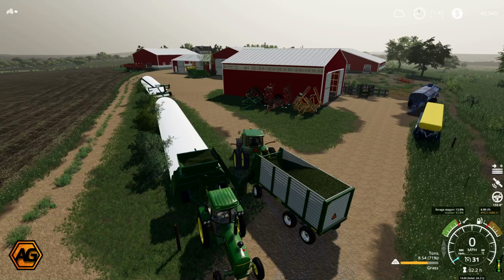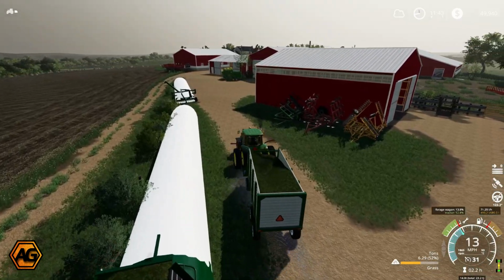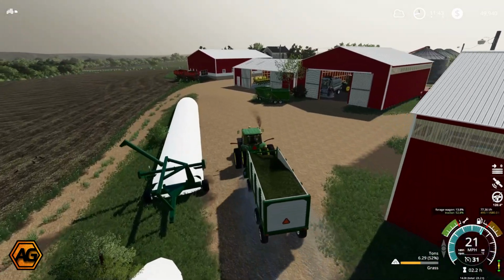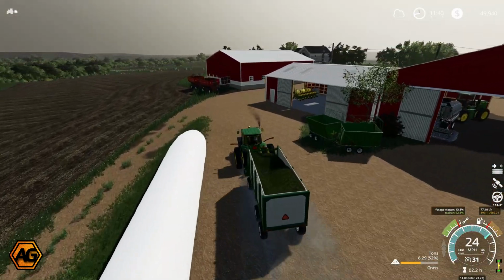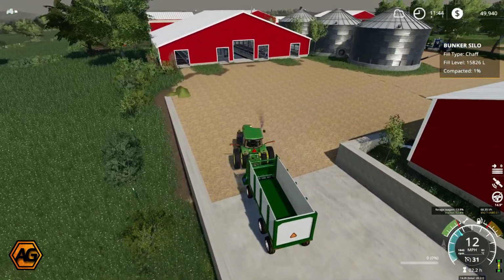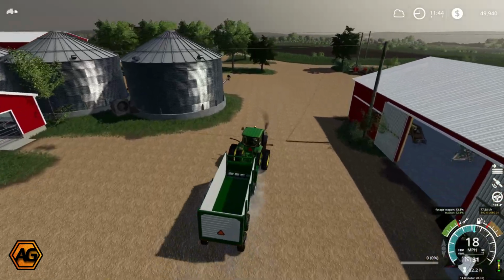Not quite going to fit all of this wagon load into the bagger. When I checked before, it was pretty much full. There you go, you can see it's starting to pile up in the front of the loader there, and we've still got 50% left. So I guess we're now resigned to offloading this in the silage bunker. There we go, and that's emptied out, so we'll carry on and get the rest of that field all picked up and into the bunker.